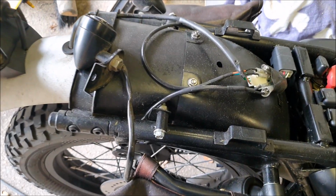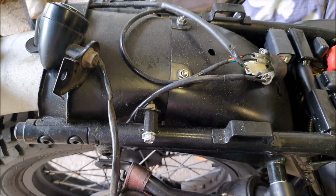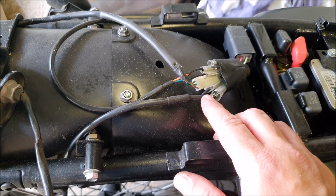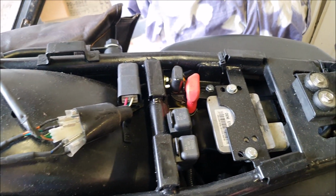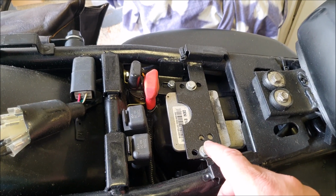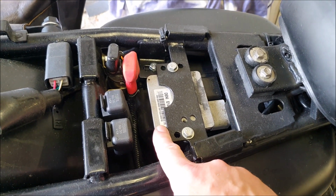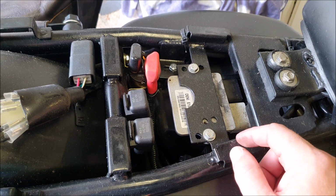So there we go, that's the indicator wiring exposed, and this is the faulty indicator, and that wire just goes into these two bullet connectors here. Now while I've got the seat off, I'll show you what I discovered the first time I took the seat off, and that was this box here, this box of tricks. I'm not 100% sure what that is, but it was just laying loose in there, rattling around.